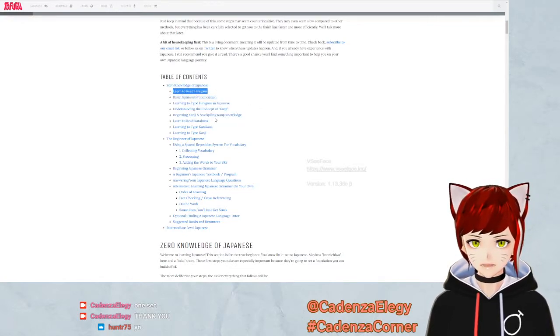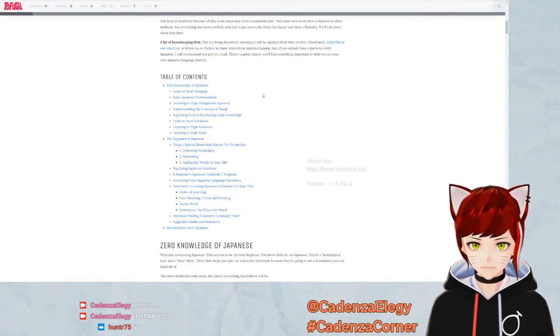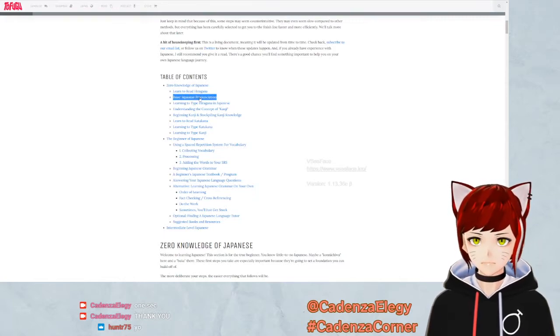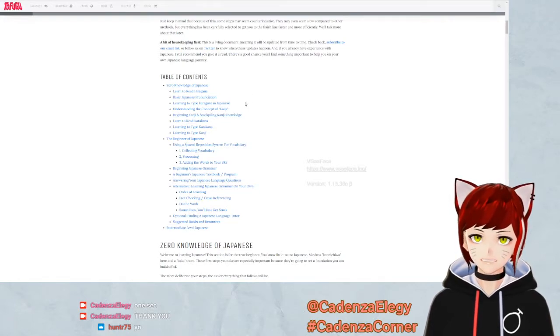So learn to read hiragana, learn to read katakana, very basic things. Shouldn't take that long if you dedicate some time to it every day. Basic Japanese pronunciation, this thing never stops, pretty much. You will never stop this until, not when you're called Nihongo Jozu, but when you are asked how long have you been living in Japan.